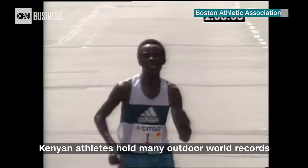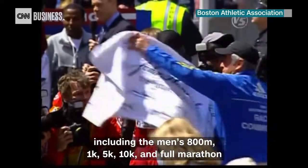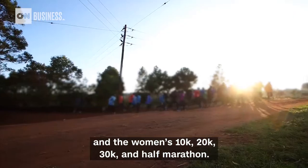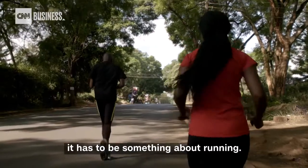Kenyan athletes hold many outdoor world records, including the men's 800-meter, 1K, 5K, 10K, and full marathon, and the women's 10K, 20K, 30K, and half marathon. If you're going to make maximum impact in Kenya, it has to be something about running.